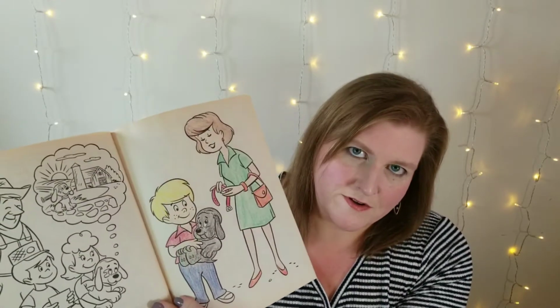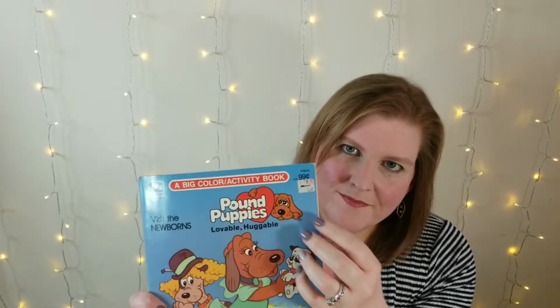And then the last one is Pound Puppies. Pound Puppies coloring book. And okay, so maybe one page. What amazing coloring skills. That's really good. Okay, so 1 page, 2 pages. This one too. 2 pages of this whole book. I loved Pound Puppies. That was so cool. I used to love to watch this show. So yeah, another activity book from the past.